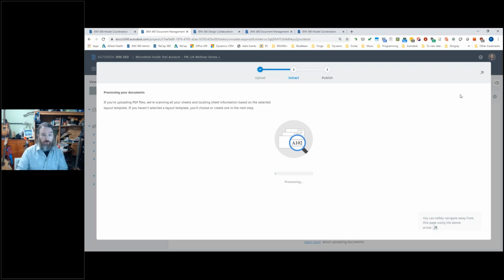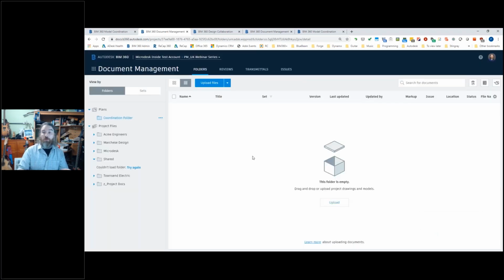And you'll see once this finishes processing, it's not going to show up as one file. It's going to show up as multiple. So I have my mechanical file, and it's going to show that mechanical file as the ductwork, mechanical, the electrical, and the plumbing. So it's going to split that out into three pieces, so I can actually coordinate those against each other. So even though it's one file, it won't treat it necessarily as that one element.